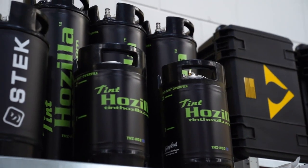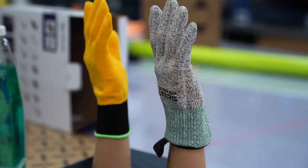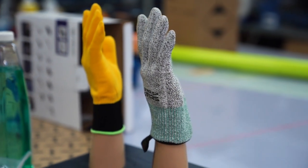Which one is the most popular, the best seller? The best seller is the Tintozilla. That's a spray keg for PPF. And it's close to the Super Glove. The Super Glove is a car wrapping glove, and you can wrap many cars with this glove.